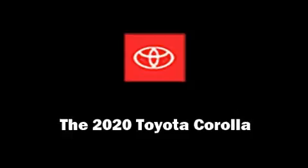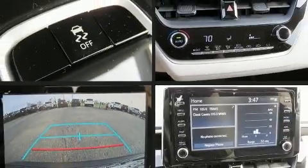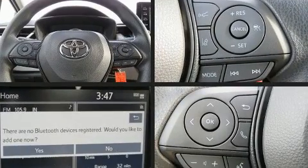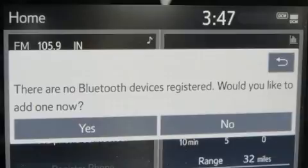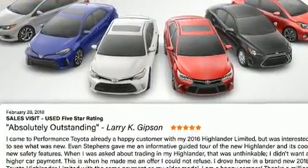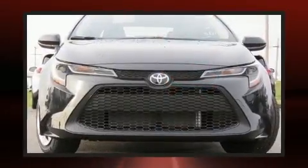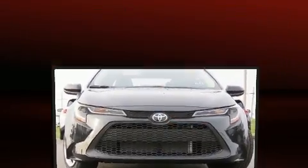Experience driving perfection in the 2020 Toyota Corolla. This four-door, five-passenger sedan stands out among competitors in its class. Smooth gear shifts are achieved thanks to the 1.8-liter four-cylinder engine, providing a spirited yet composed ride and drive.